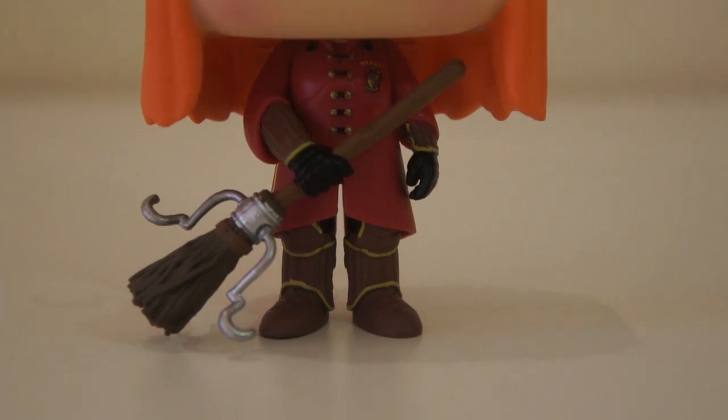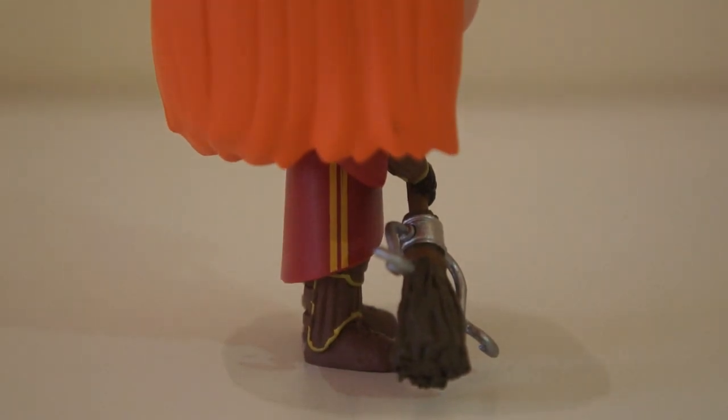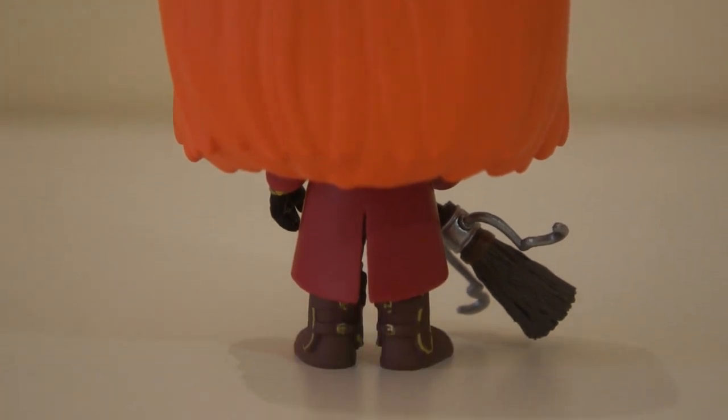I will say that she is a bit taller than all of the other Quidditch students that we have in Funko form, so in that term she actually sticks out like a sore thumb, but I will say she is my favorite Ginny variant that we've had so far, even though we've only had 2.